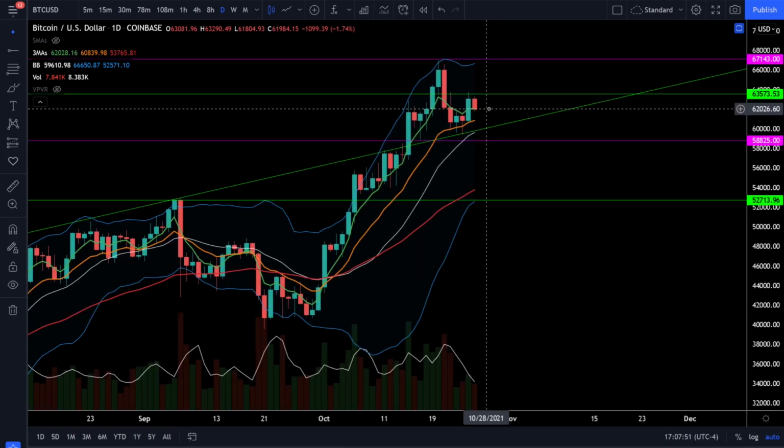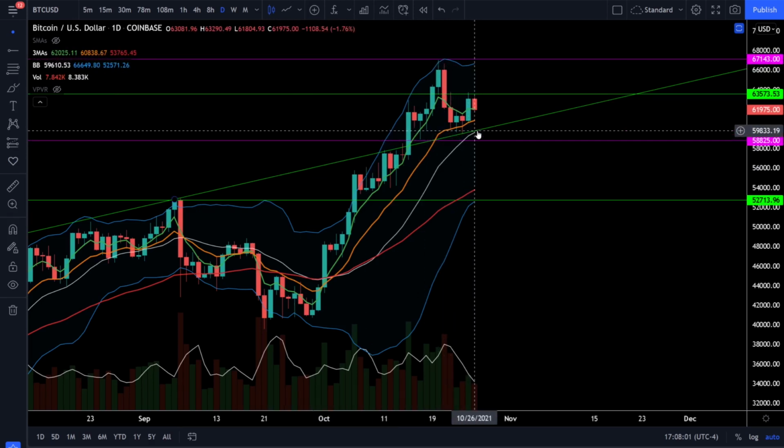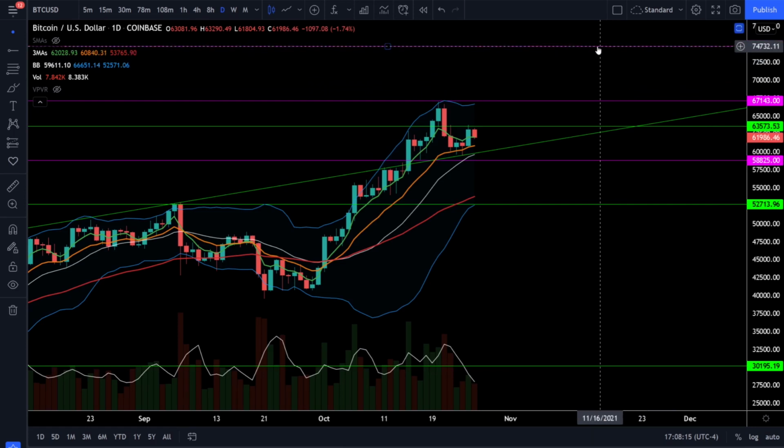On Bitcoin, we're currently down about 1.75%, and we still see Bitcoin looking bullish, even though it is cooling down a little bit. We got rejected right at that price target at 67,000, and we're holding up above our support trend line and our 20 simple moving average of support, which is now right around 60,000. So as long as Bitcoin stays above 60,000, it's still incredibly bullish, and we could attempt to crack the previous all-time high and break out to our new price target at 75,000.